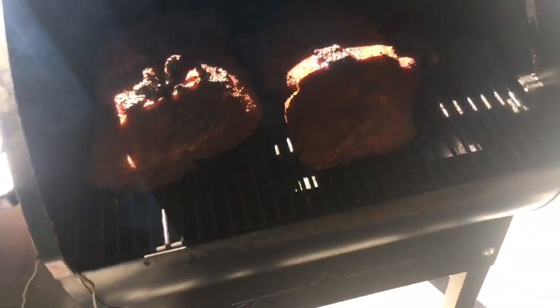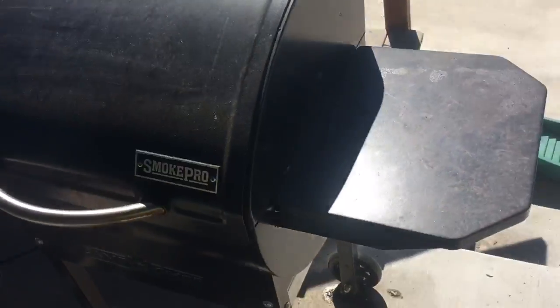check the pork shoulder. Smoking away. About hour 4 right now. It's gonna be through the night.